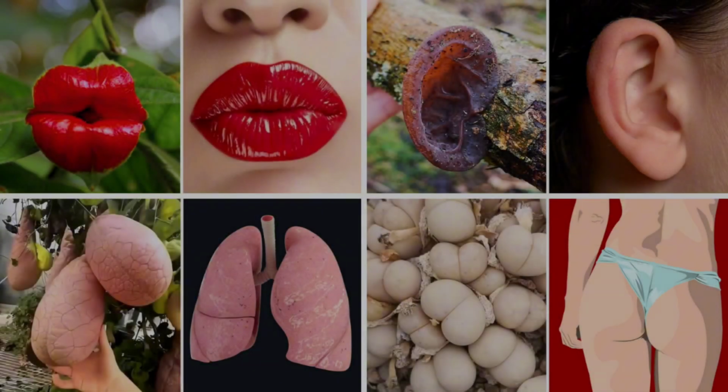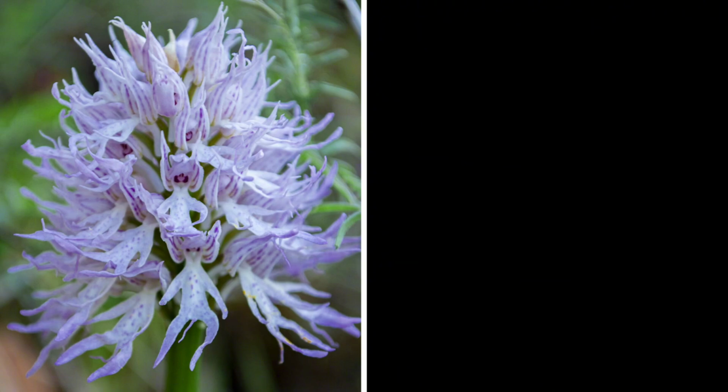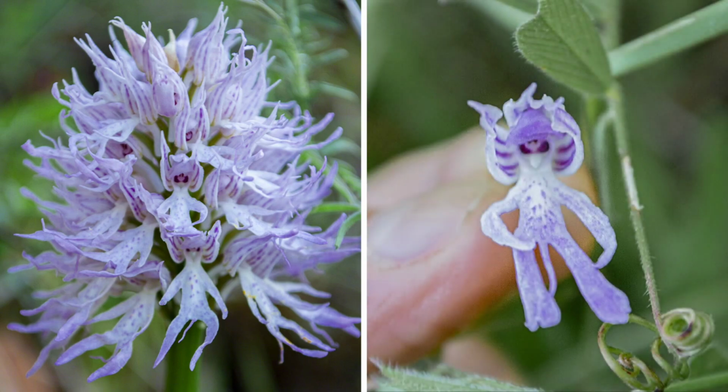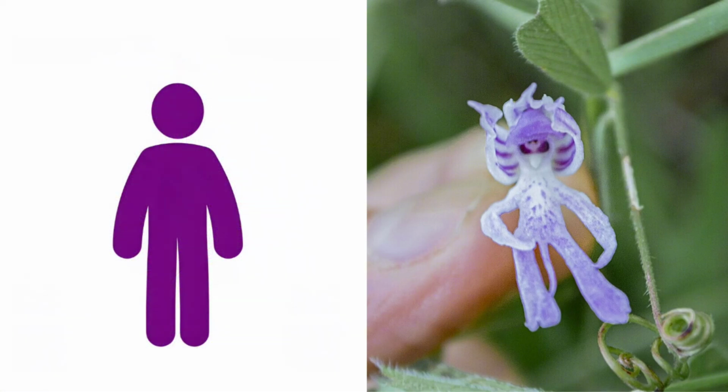Unlike the other cases we've seen so far, this orchid we're going to show you now doesn't stand out for looking like any specific part of the body, but rather for presenting a shape that resembles the entire body of a human being, or more specifically, a naked man, hence the inspiration for its name.